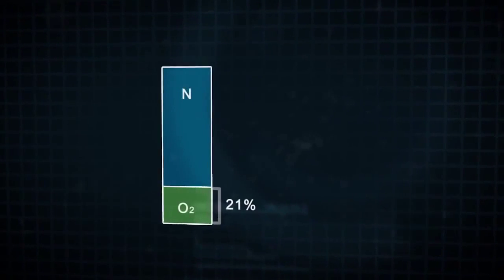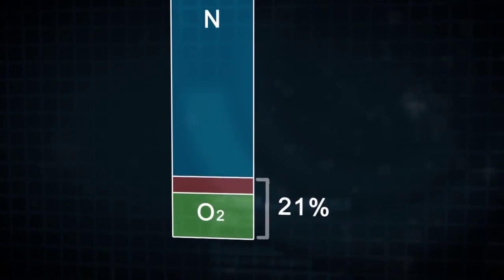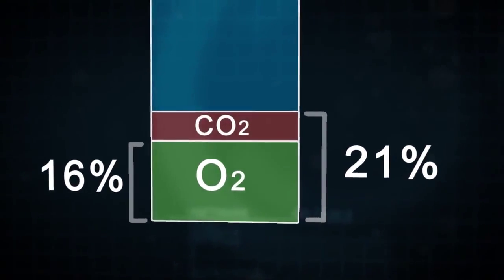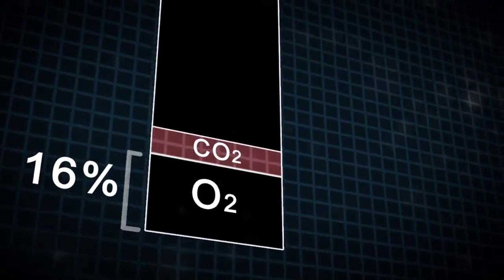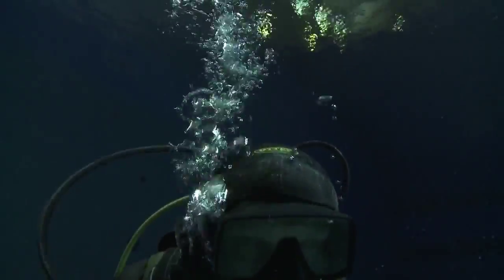When I take a breath at the surface, I am inhaling about 21% oxygen. My body uses up some of that oxygen and converts it to carbon dioxide. The gas I exhale is now reduced to just 16% oxygen. So I am metabolizing about a quarter of the oxygen in my lungs, which is only 5% of the total gas I have inhaled. 95% of the gas isn't used at all.